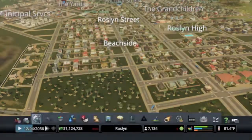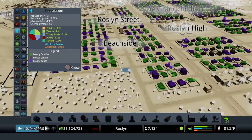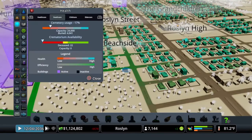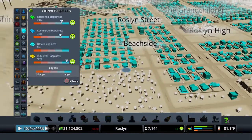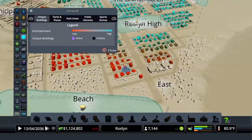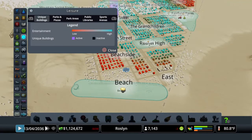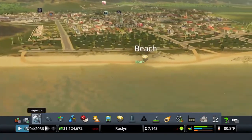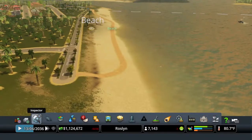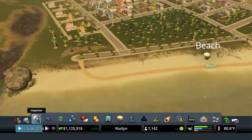But let's just check the info view here. I don't think there's much for them to do. They're fine, they're happy. But look, down here, we're in the red for leisure. No parks, no plazas, libraries, nothing. But I've got this whole zone marked out for beach. So I'm going to develop this area.